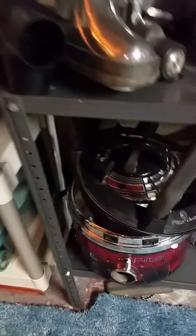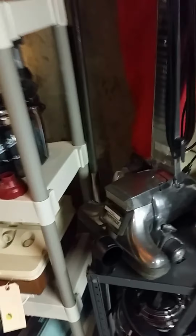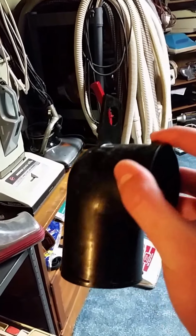Got this off Craigslist a few years ago, the Filter Queen. Chad Cunningham, I bought this from him a few months ago at Milwaukee. Yes, really good deal. This is for the new Kirby HEPA bags, so that will be going on that so I can run full HEPA because I need it with the cats.